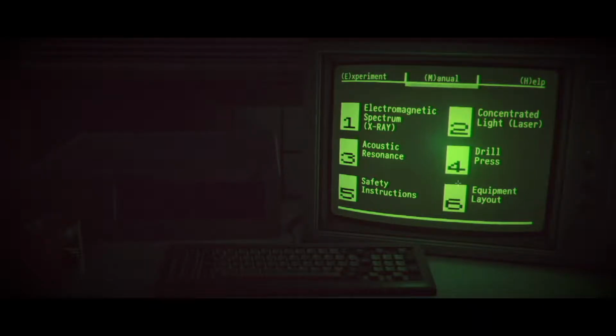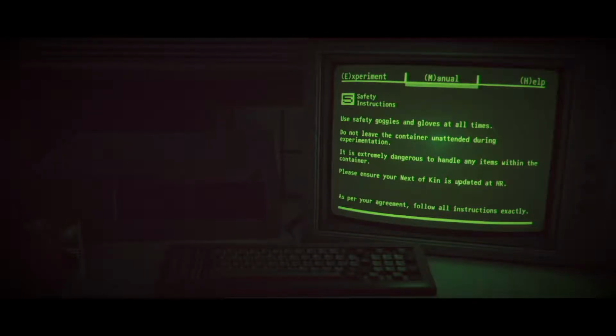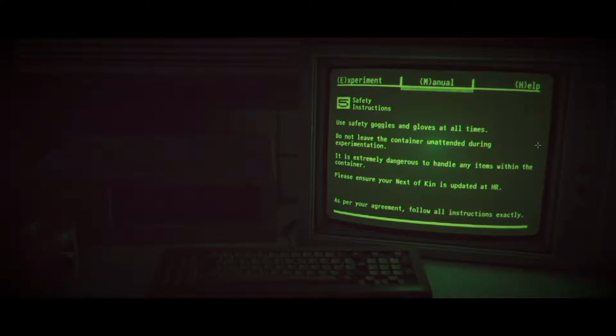I'm going to look at the safety instructions. Use safety goggles and gloves at all times. Do I have those on? I don't know. Do not leave the container unattended during experimentation. It is extremely dangerous to handle any items within the container, and yet I'm being asked to make contact. Please ensure your next of kin is updated at HR. Why? Why is that important? Why do you need to know that? As per your agreement, there was no agreement.